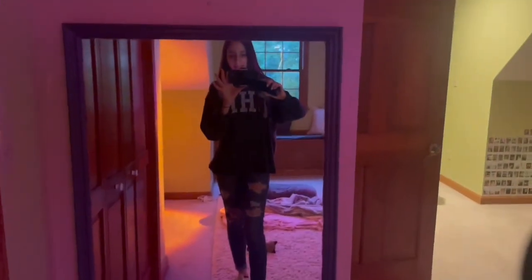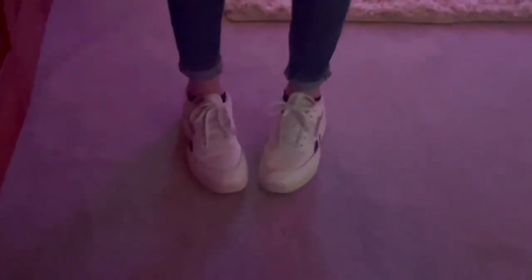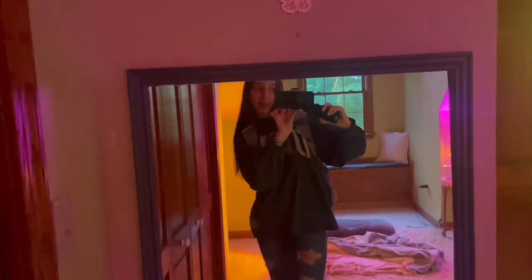Here's the outfit. Don't mind the blankets on the floor in the background because my brother slept on my floor because he was scared last night. But here's my outfit. Just these American Eagle ripped jeans, these Reeboks with black socks, this long sleeve Ohio shirt that was my dad's and then my mom's, and now it's mine. So yeah, headed downstairs.